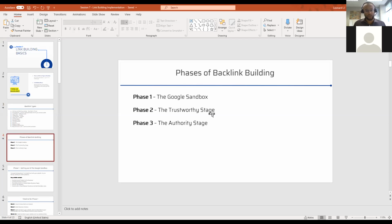Phase two is the trustworthy stage. This is where you're out of the sandbox. You're starting to rank on the top 3 pages, I would say, for some of your target phrases. And now you're really trying to take that next step to be seen as an authority. And then phase three is the authority stage, where this is very difficult to get to, honestly.